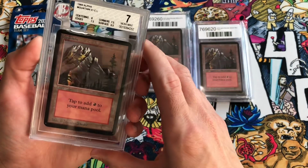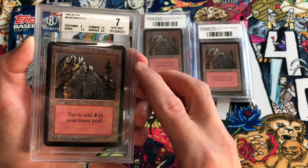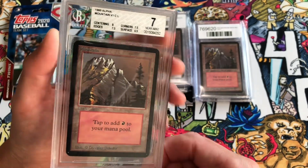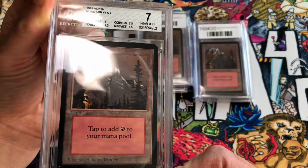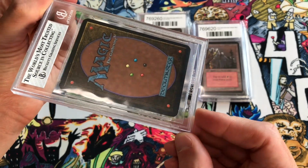And we'll just take them out and do a quick inspection and analyze the condition of the card. So this is a BGS 7. It does look like it was freshly graded with the 00150 cert number. This is a BGS 7. It got an 8 centering, 7.5 corners, 7.5 edges, and a 6.5 surface. So there's something on the surface that BGS took issue with.